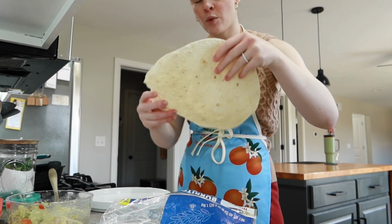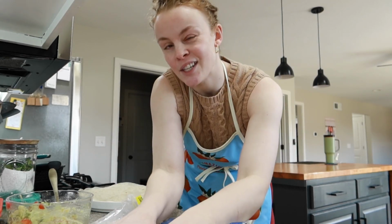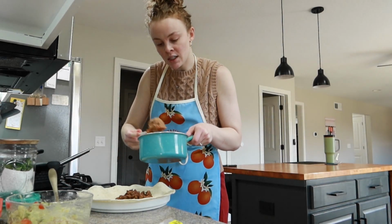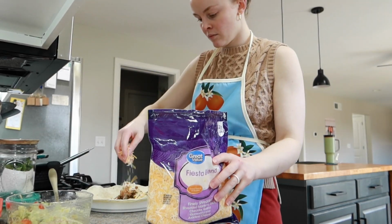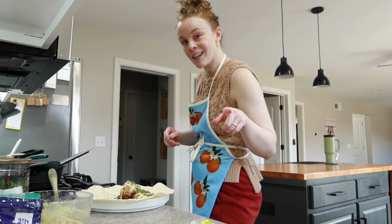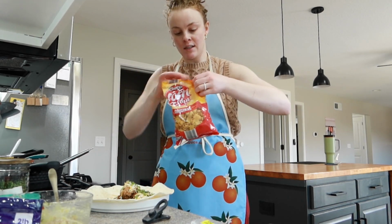Need a plate. We've got the giant burrito-sized tortillas, and you can get all the stuffings in there. Beef, refried beans. Why isn't there a... There we go. Cilantro. Ooh, I'm also gonna add some Fritos. I'm gonna add a little bit of crunch with these.